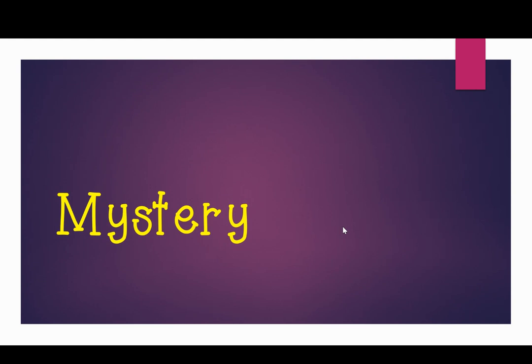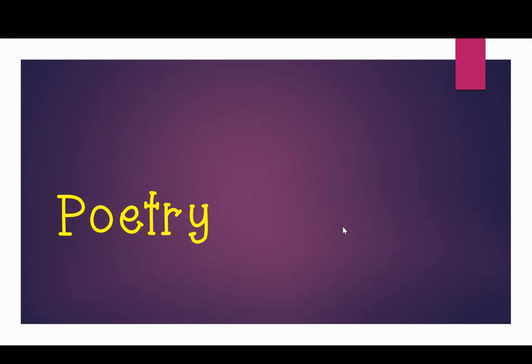Another type of fiction book is a mystery book. And this is a story where the characters are trying to solve a puzzle. If you've ever read a book with Nate the Great, he is a detective, always trying to solve mysteries. And there is Encyclopedia Brown, who is another famous detective in children's story books. And there are many, many other kinds of mystery books that are available to be read. Another type of fiction book is poetry. And these are verses that sometimes rhyme and they even let us have some feelings. They evoke some feelings and ideas.